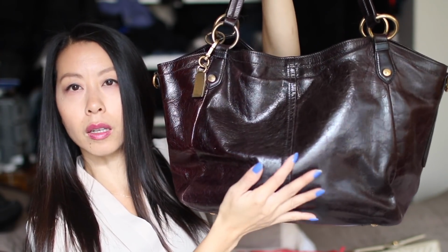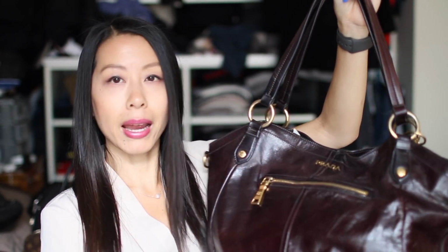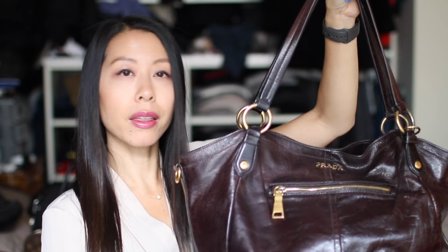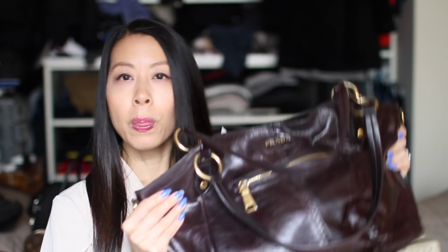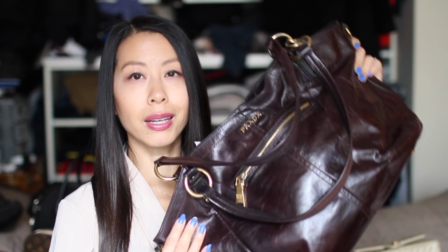right along the seam. The leather is buttery soft and I still think it's a bag that pretty much goes with everything. I haven't reached for it in a while because I have my black tote from Le Tanner that I've showed in my most recent What's in My Bag video, but this one is a beautiful bag that I still really love.